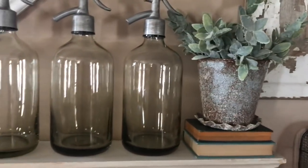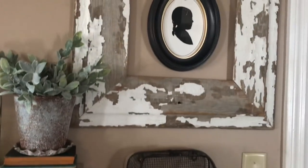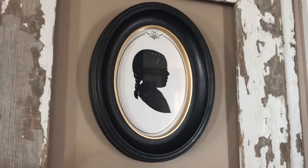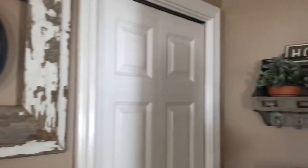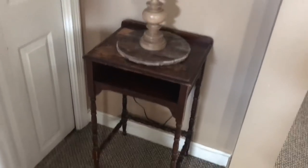They're not vintage, they're just obviously replica. And then I have a plant on top of two books. I still have my little boxwood wreath there from Christmas because I think it's cute. It could be used for spring or whatever. An old frame, and then I have this silhouette of Madison. We got that at Magic Kingdom on Main Street. So then to the right, I still have that little shelf there. And my husband's great-great-grandmother's, oh no, it might be great-grandmother's little table. I don't know. I haven't done anything to it.